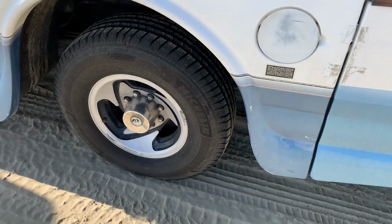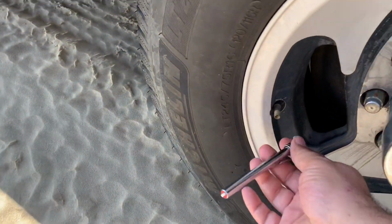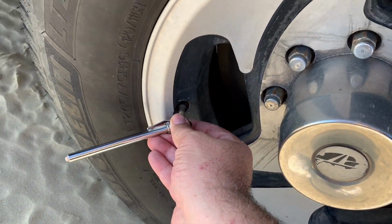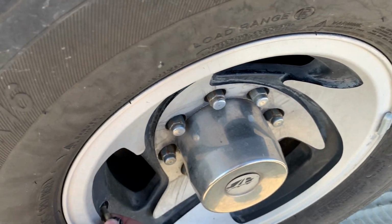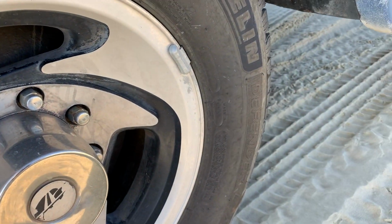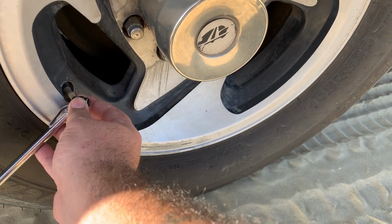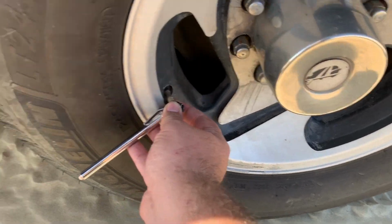It's very important not to get stuck in the sand. You gotta air down to 25 pounds. And so here we do it, here we go. The sand, so we don't get stuck. That's the goal.